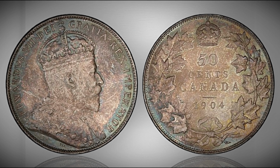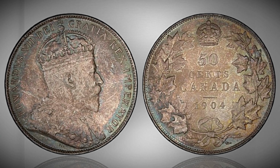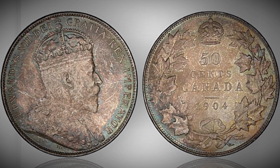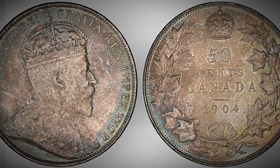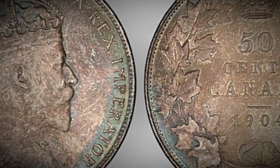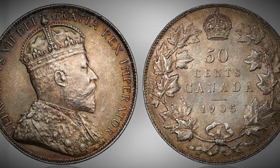As we go through the list, you can be sure that the value on the low end is going to increase as well. But I'm mostly giving you guys the values on the high end, and these are also dates that you should look for if you are making a scrap silver purchase. But the 1904, if you can find one of these, it can be worth $32,400 in an MS65.